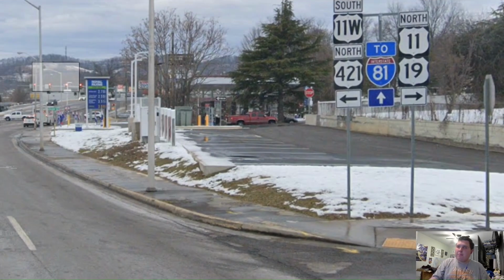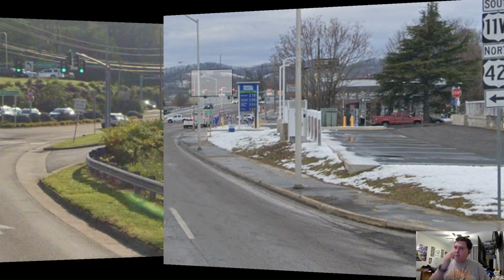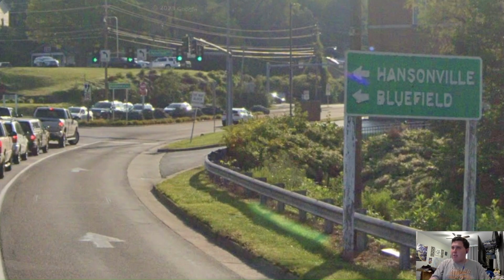And then here in some more snow scenery, we're actually meeting Interstate 381, which will take you over to Interstate 81. And this is where US 11 merges back into just regular US 11. And if you want to check out a video on US 11, it's in the top right corner here. Here in Abingdon, we're splitting off from US Highway 11, and we're getting signed for Hansonville and Bluefield. So that's good choices.